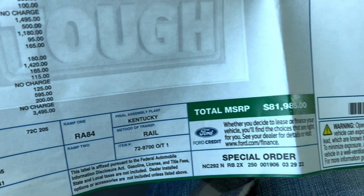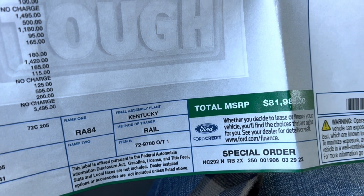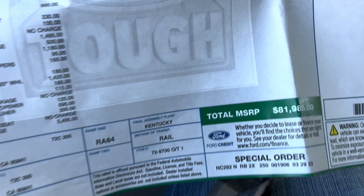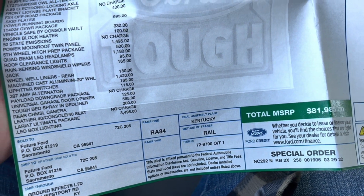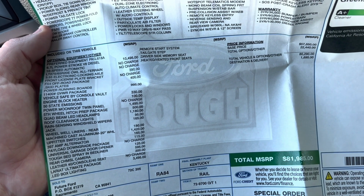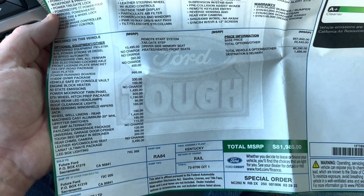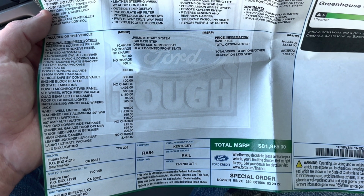A lot of these prices have changed since the time that I ordered this truck. Like the overall MSRP, $81,985, that was in the high 70s when I ordered this truck. And I didn't even pay that for the truck, just a heads up, but the way I got that deal is through my company. We've got about 100 vehicles, from bucket trucks to vans to service bodies, stuff like that. So we use this Ford dealer pretty much exclusively for all our stuff. So our fleet guy, he hooked me up.